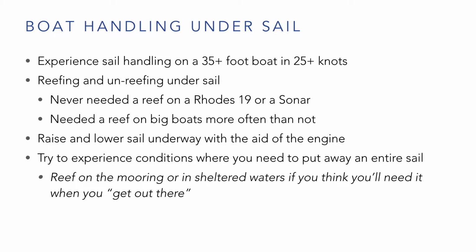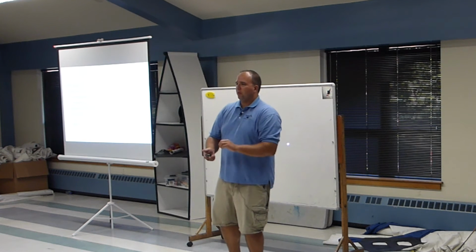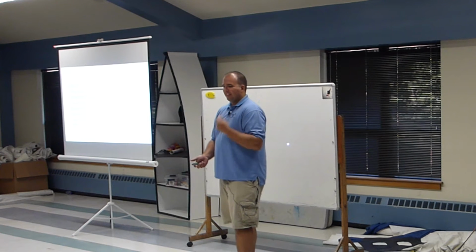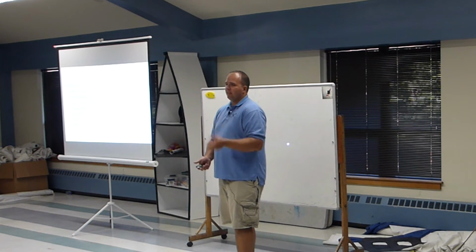All right. Boat handling under sail. So just one slide on sailing. I recommend that you experience sailing on a 35-foot or larger boat in conditions where there's 25 knots or more of wind. When I presented this to the committee that helped me come up with these slides, I started out with a 40-foot boat and 35 knots of wind, but they thought that was a little extreme. Basically, the more time that you get in heavy wind, the better.